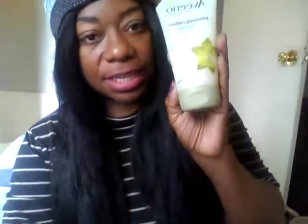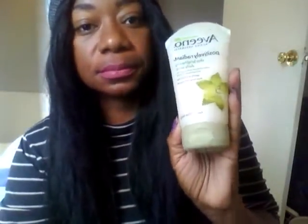And for my face, I use Aveeno Positively Radiant Skin Brightening Daily Scrub. It gently exfoliates for even tone and texture. So I use that. It's a daily scrub. Aveeno product.